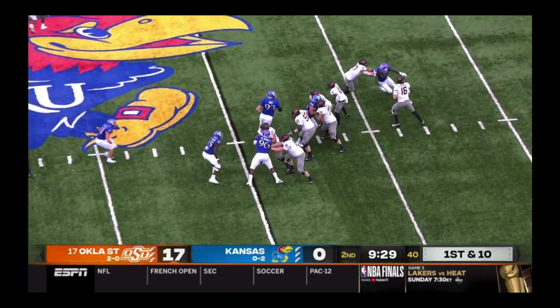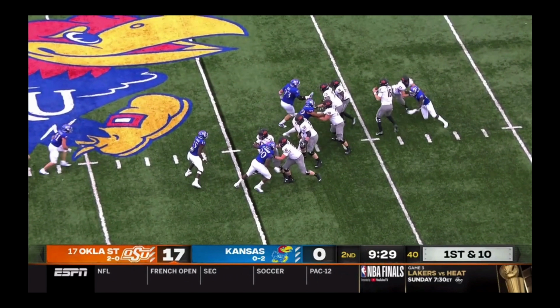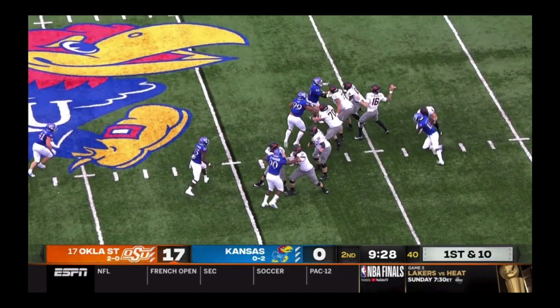Because you see that right side of the field, it's a little bit open. And he's been known to take sacks too, right? Right, exactly, because when he knows, okay, this is a bad play, he's willing to just stop. But instead he steps up calmly. Watch that, and then right here, watch this.